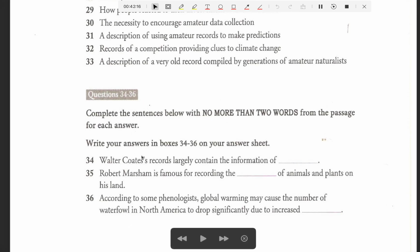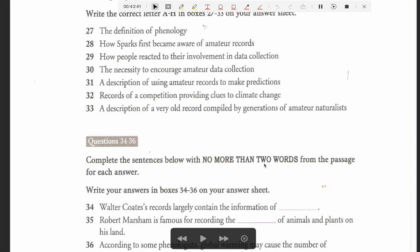Okay, now 34 to 36, same strategies. You will look at the keywords. Some really good keywords here are the names that can never be paraphrased. And you look at the prediction. All right, so Walter Coates, his record largely contained the information of, obviously it's going to be something serious. It's not going to be of TikTok or video games. It's going to be a research probably, and you want to predict something similar. Maybe he's doing an article, etc. So you would do it the way you do it.